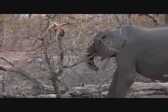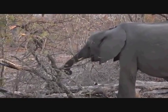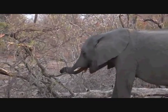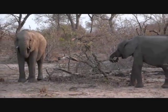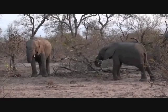But there's so many different muscles in their trunk. I've heard different stories of how many muscles. I've heard there's 10,000, I've heard there's 60,000 and all sorts. And I think there are a lot of muscles in their trunk. So from a young elephant's perspective, how well it can use its trunk will determine its age.